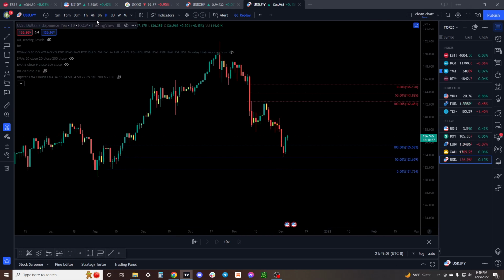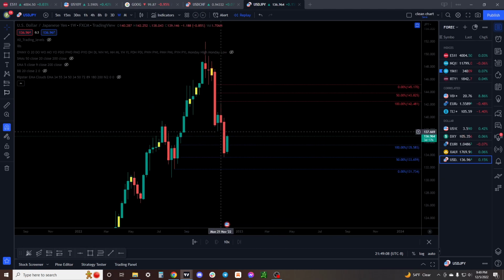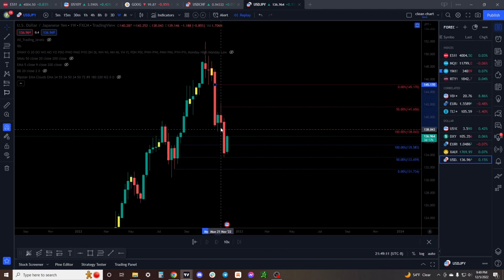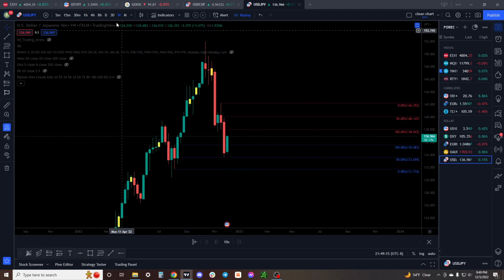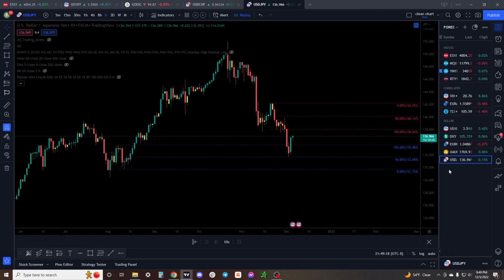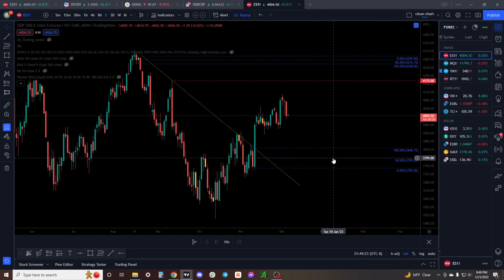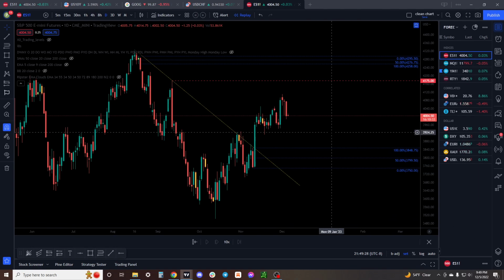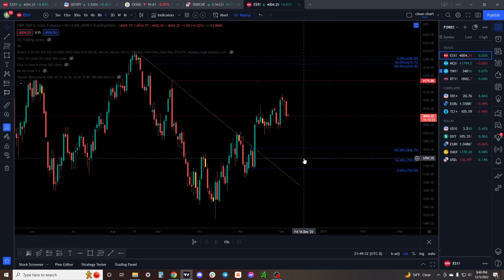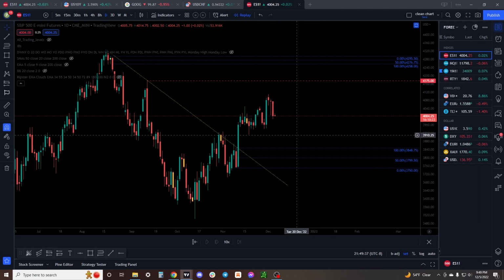UJ reacting from this demand zone, but price could reject from here. So a lot of mixed signals, but one thing's for sure, I'm definitely longing 3,800 no matter what happens. So if that happens this week, then that would be nice. If anything, it's either I long 3,800 or short 4,180. Nothing really has happened with price.